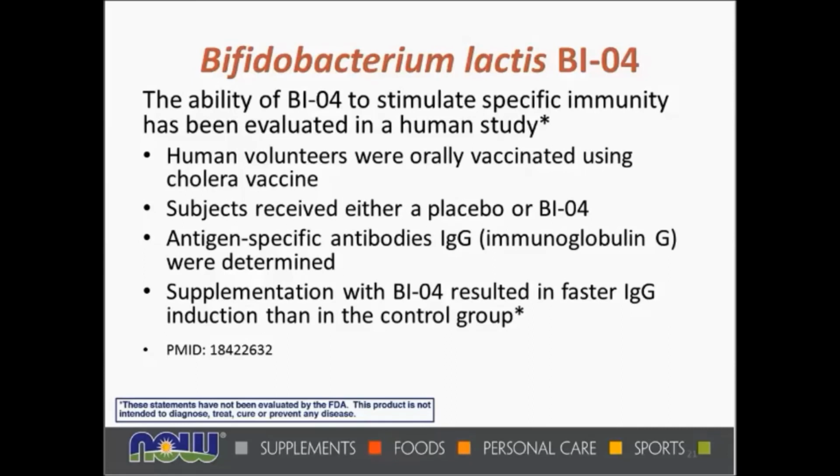In this study, they had taken volunteers who were given an oral vaccination. Vaccinations, of course, and I know there's lots of controversy on vaccines, but the intent of taking a vaccine is to stimulate an antibody response, to build your immune system, to make these antibodies to fight whatever invader they're targeting. So in this study, they took orally vaccinated volunteers. The volunteers were then divided into 2 groups. They were given either the BL04 or a placebo. The group that was supplemented with the BL04 strain showed a faster response as compared to the placebo group. So they actually had a faster response to making antibodies, which is quite impressive.